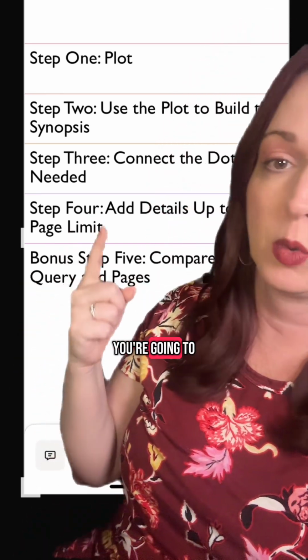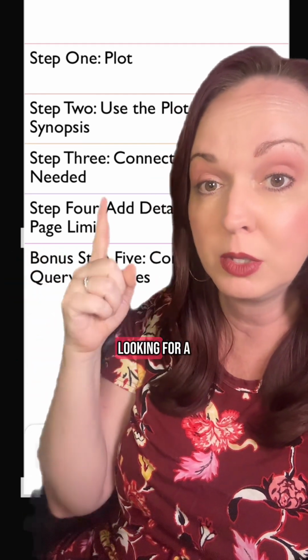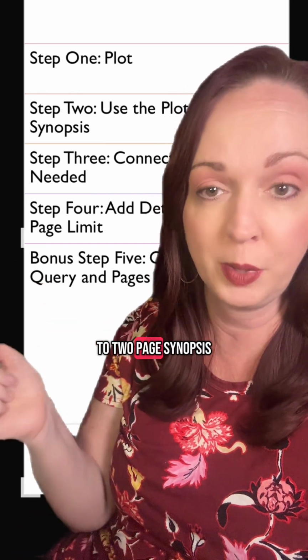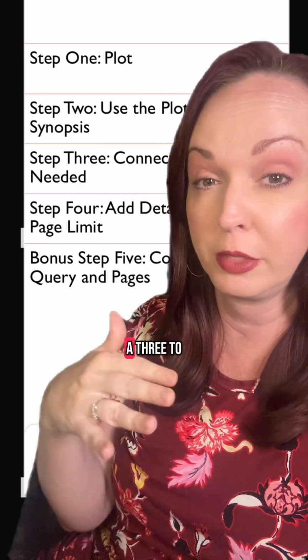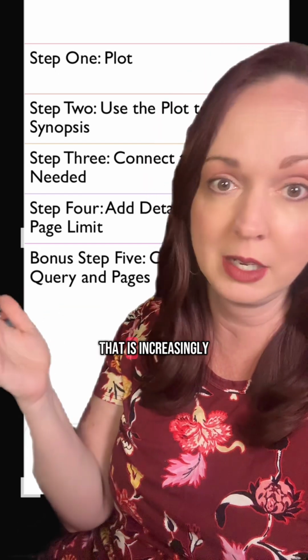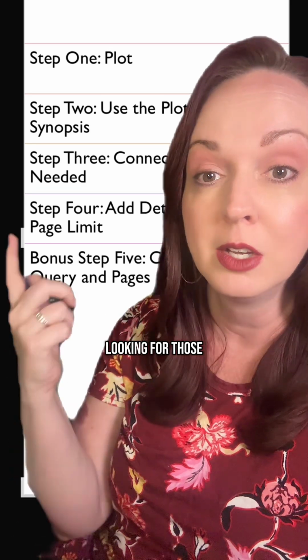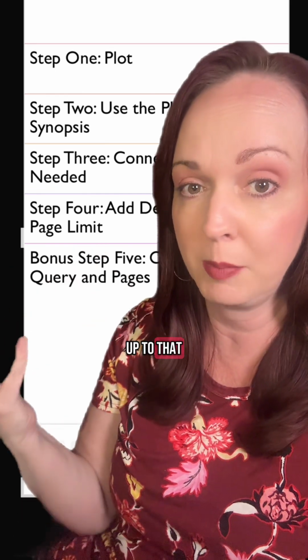And then number 4, you're going to add details up to your page limit. So the person who left this comment said they were looking for a single page synopsis. A lot of agents will look for a 1 to 2 page synopsis. Very, very rarely, I have seen someone say they are looking for a 3 to 5 page synopsis. That is increasingly rare, but it is still out there. Some people are looking for those. So you're going to add whatever details you can that are necessary up to that page limit.